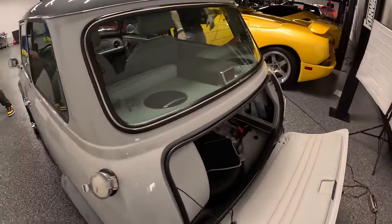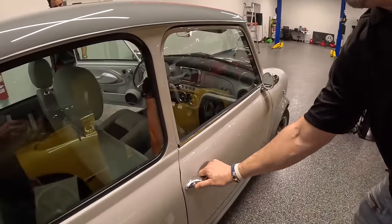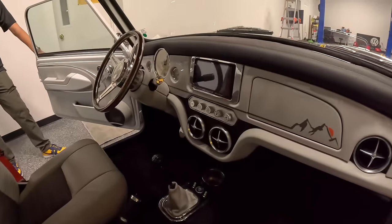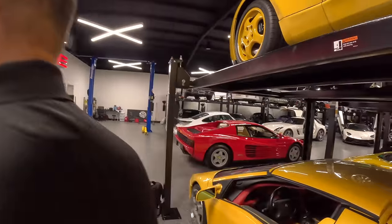This has got a two-tone paint. You can see the hand detail, leather inside. Inside's amazing. We actually have three of these in stock. Take a look at this. Apple CarPlay, power windows, power locks. Apple CarPlay in a manual. Wow. This is a beautiful car. So much fun to drive. Mini Cooper Racing. We got three of them.